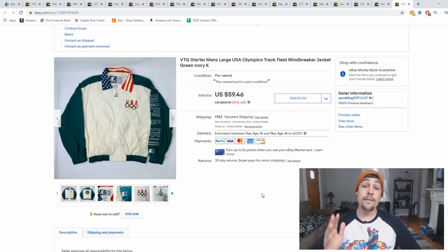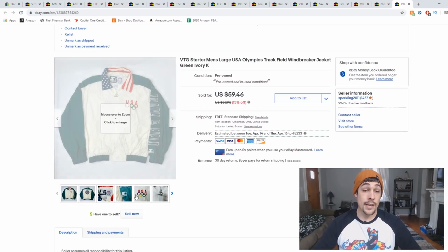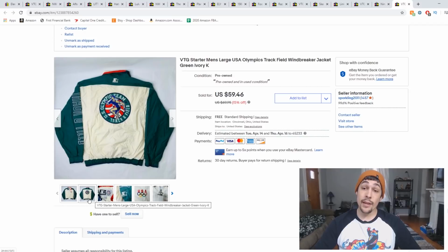Next up, we have a vintage Starter Olympics jacket. This was actually a super cool jacket. I picked this up at a garage sale last summer, probably about halfway through the summer, so it's been sitting for a while. I originally had a pretty high price on it of $70, and as you can see, it was sitting for a while, so I ended up putting it on 15% off sale, and it ended up selling at $60, so still quite a good profit.